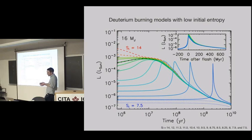That's the question, can I really make a 15 Jupiter mass object with an entropy of 8 or 7? Can I do that? And that's not clear. And actually, last night on Astro-ph, there's an interesting paper by Modesini et al. actually on this. I haven't had a chance to read it yet. I don't think they're seeing the flashes, but anyway, I should stop. Let me just show you one more thing.